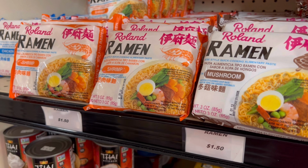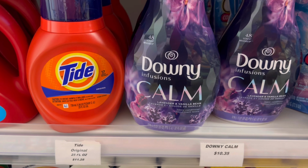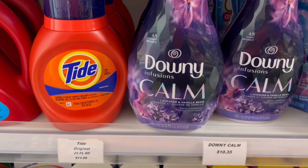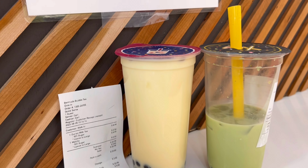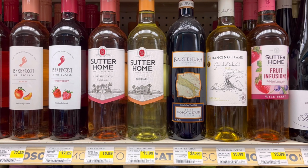This ramen pack costs $1.50, while this Tide laundry detergent costs $11.38, and the Downy fabric conditioner costs $10.35. I used to drink milk tea a lot. A large cup costs $11.49. This time, I bought 2 cups for $22.98. There, you get the idea. So when you come here, do not be surprised, okay?